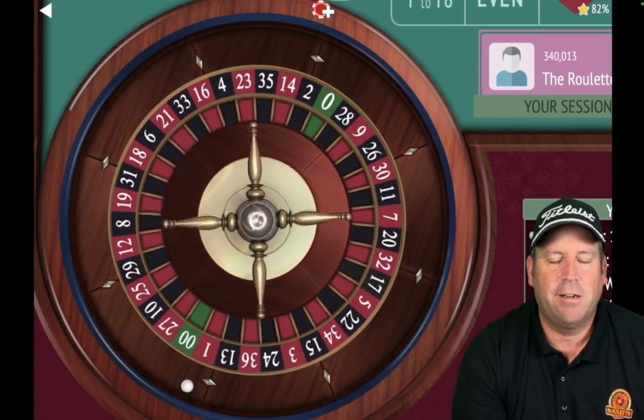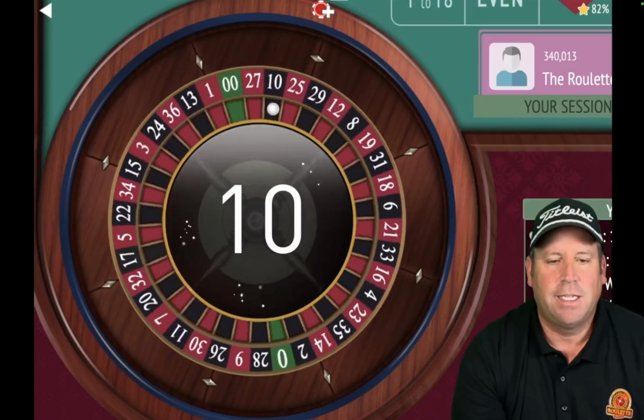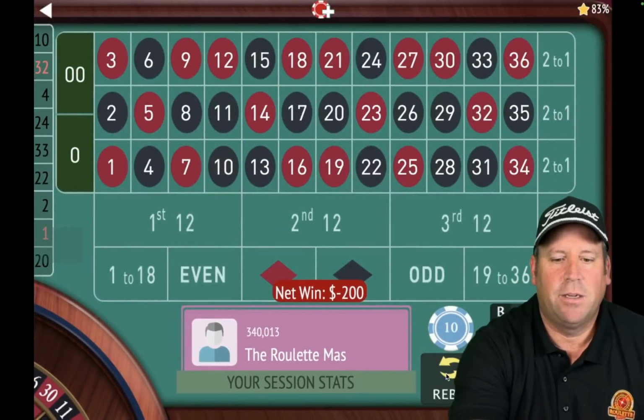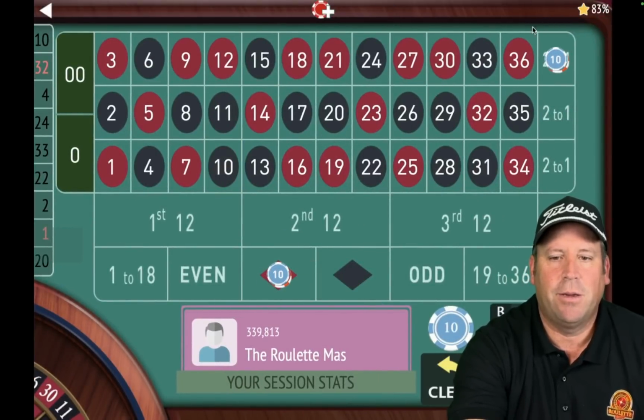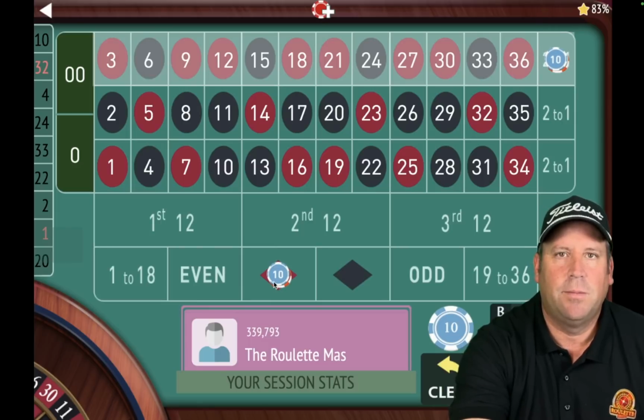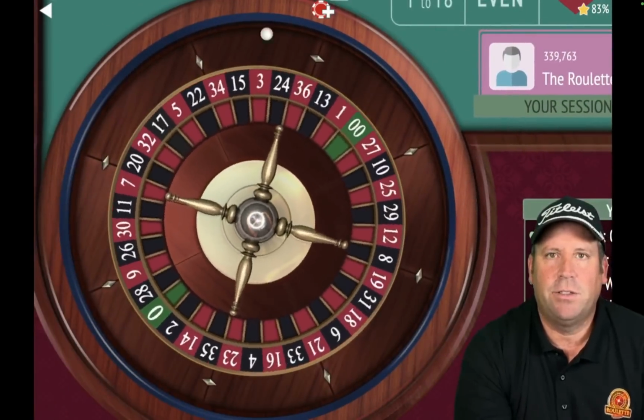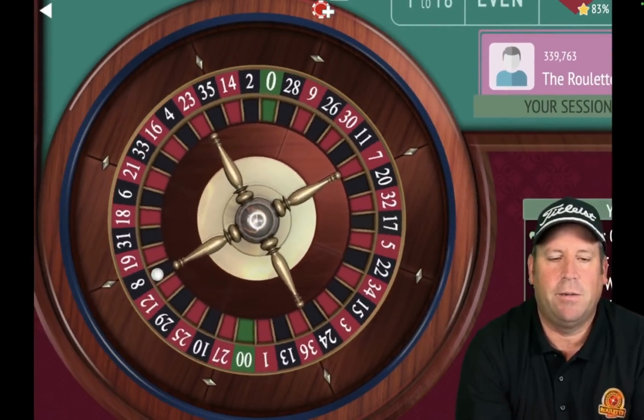We're 7 minutes in out of 15. And that's a 10 black. And that's a loss, so we increase again. Now you're seeing why we need the bankroll. It's always one of the most important things that you can think about. You can see temporarily we're down 240, but we just need to get a win here.